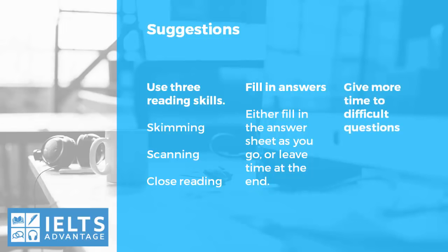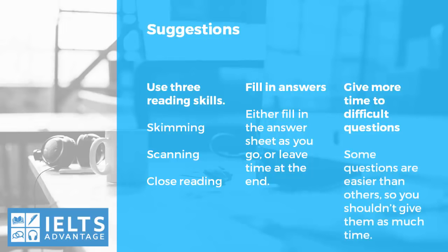Give more time to difficult questions. So this is related to the point I made. A common mistake is giving equal time to every question. Some questions are easier than others, so you shouldn't give them as much time. So the easy questions, you don't need to spend as much time on as the difficult questions. In the test, there will be questions that are very easy and there will be questions that are very difficult. You should spend more time on the questions that are difficult than the ones that are easy.